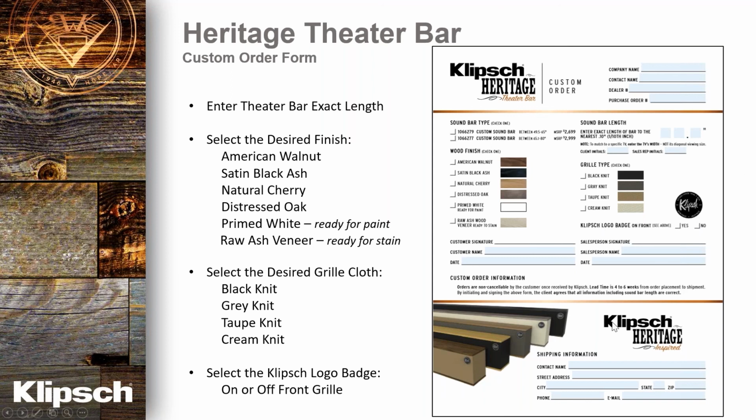Now again, this form has to be fully complete, and both the client and the sales rep have to initial it and sign it. We won't process it without those things done. That essentially makes it non-cancelable. Once this is submitted, because it is custom, we're cutting wood and all that stuff, it is in there. So once it's set up, there's no going back. And it usually takes about 4 to 6 weeks, sometimes less, sometimes more for the custom bar, depending on the size and the grill and all that stuff.